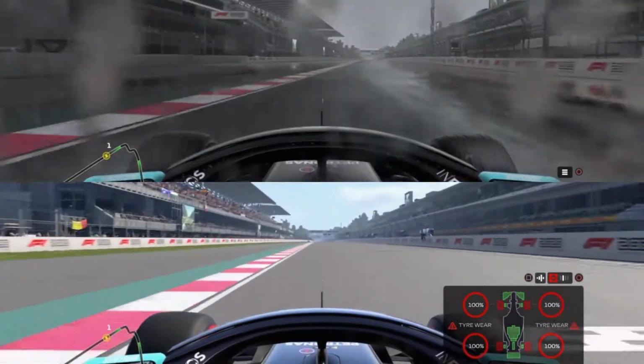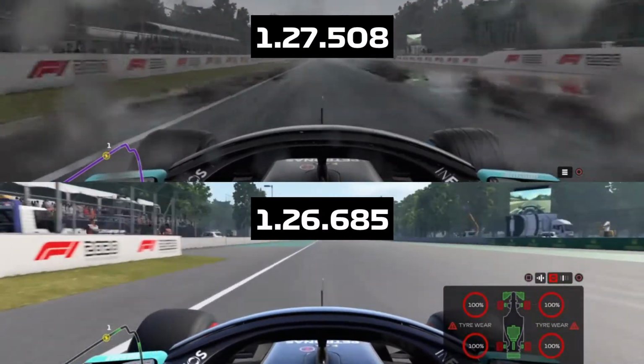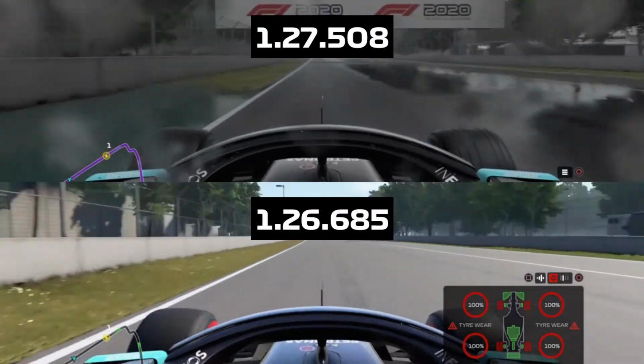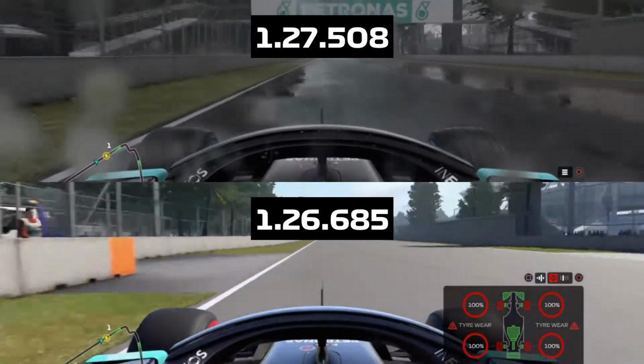And the wet lap will give us a 1:27.5 in the wet. So I've got them going around: 1:26.6 in the dry on the 100%, and 1:27.5 on the wet tyres.